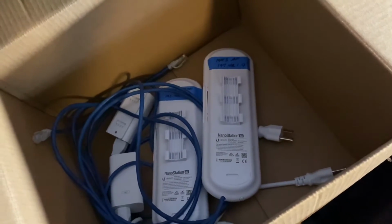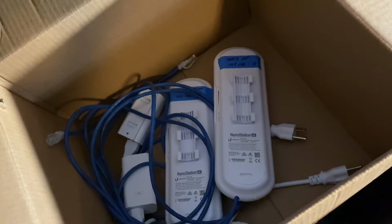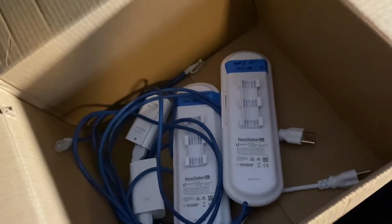These are the radios we tested in the lab: 5 gigahertz AC, Ethernet gigabit ports, 40 megahertz channel space. We got 180 megabits throughput, 25 dB transmit power with 16 dB antennas. Let's go install them at Coyote.